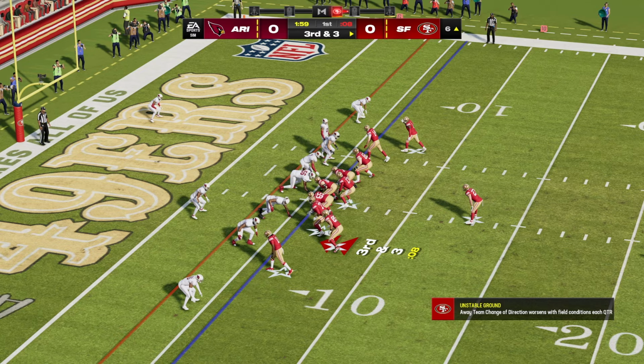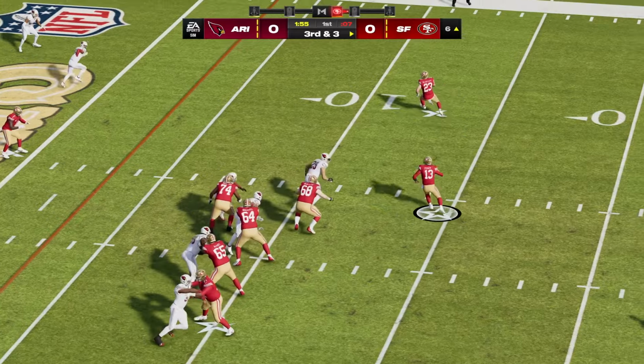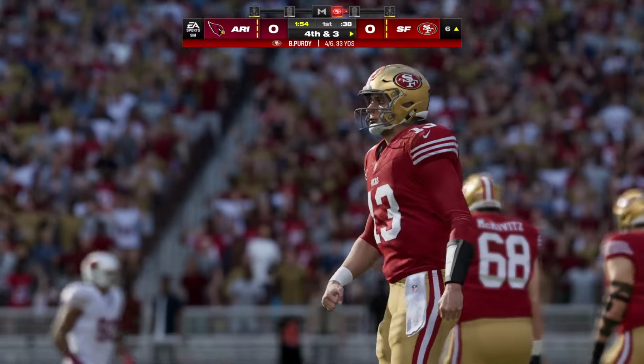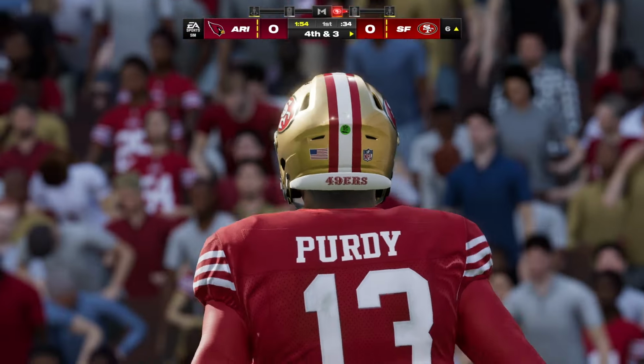Here's third down. Back to throw, Purdy. That's to the pylon and incomplete. They converted twice on third down that drive already, but couldn't make it a third.